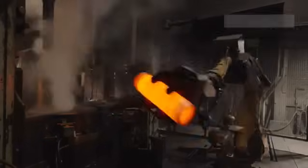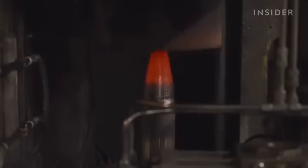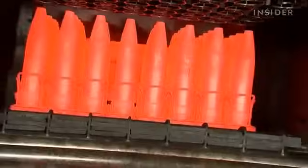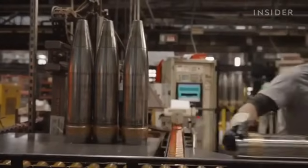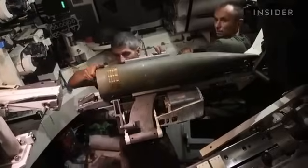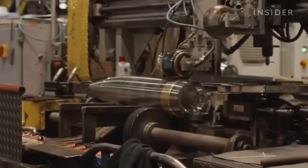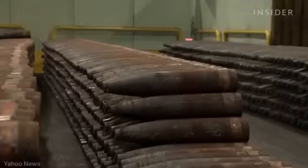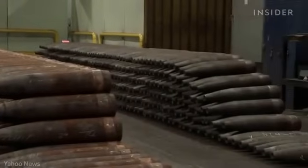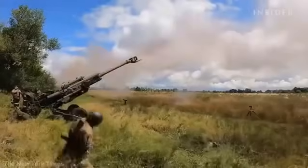This factory in Pennsylvania is making Ukraine's most important ammunition. 155mm rounds are basically giant bullets used in artillery guns. The Scranton Army Ammunition Plant has been making steel shells since 1953. And today, demand is so high that it's making 11,000 of them every month. Ukraine may be firing more than half of that each day.